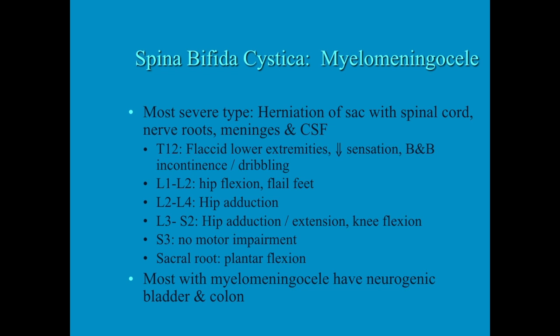And so they have incontinence and dribbling, but they also have urinary retention because they can't tell their bladder is full. If only L1 and L2 is affected, then that's going to affect the hip flexion as well as the feet, where they may seem like they have foot drop.